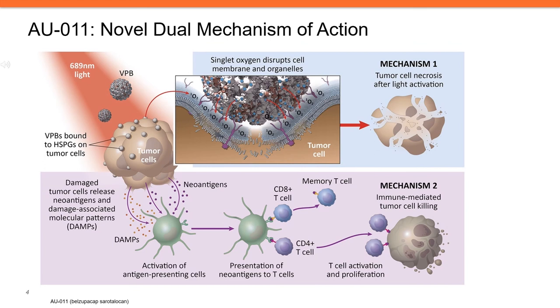After intravitreal or suprachoroidal administration, the drug binds to the tumor cells. There, it can be activated by using a laser using the same wavelength, 689 nanometers, as is currently used in normal photodynamic therapy in the eye. The photoactivation of the drug leads to acute tumor cell necrosis. It also has been demonstrated in preclinical studies that this photodynamic damage can lead to the development of neoantigens that elicit an immune-related tumor cell death.